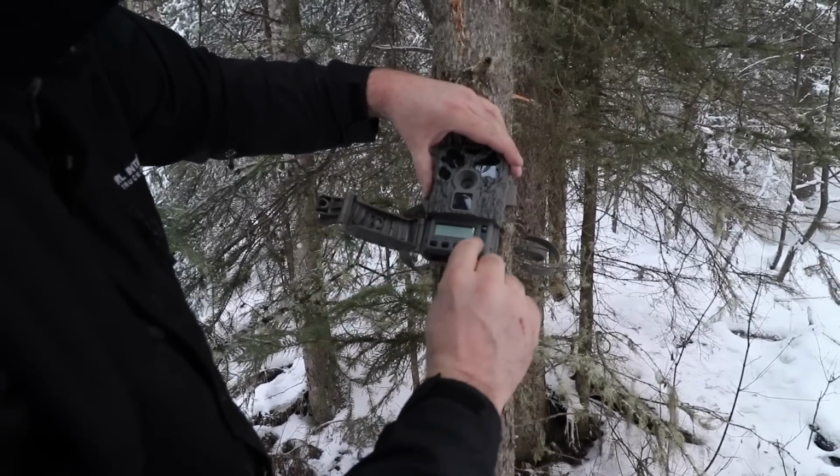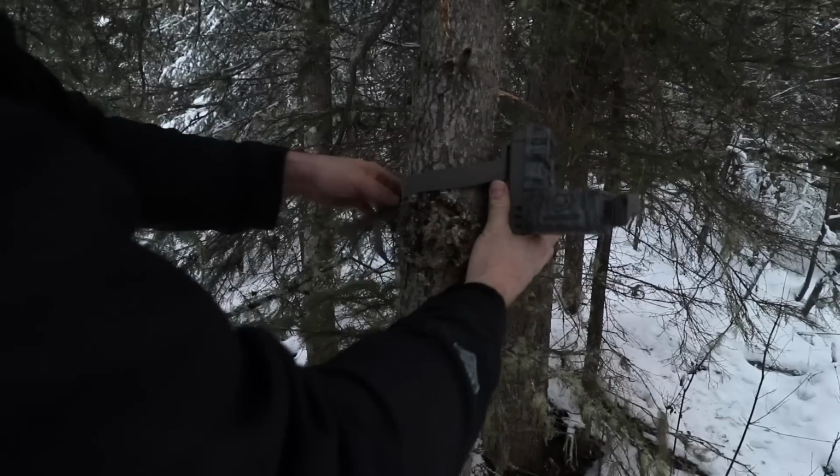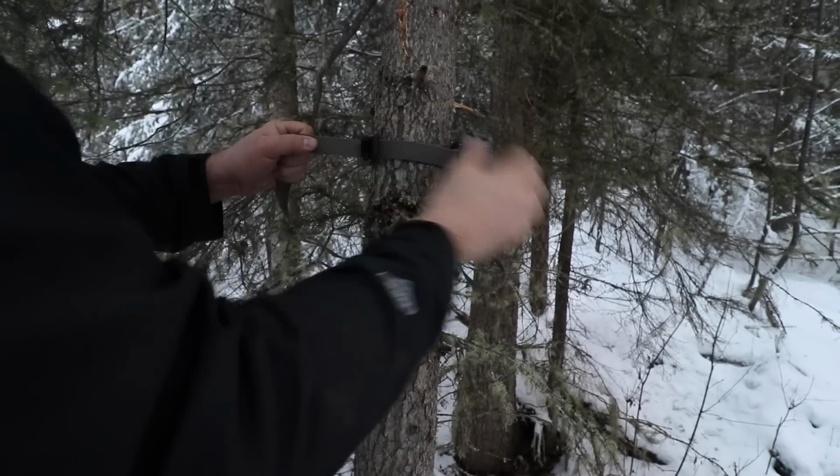You just turn around and it's got all these settings for video or how long of a shot to take. I don't think it'd be too busy up there. No, probably not. Easy peasy. The one question we have about this is whether the running water is going to trigger the camera. So I guess we'll find out.